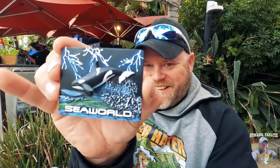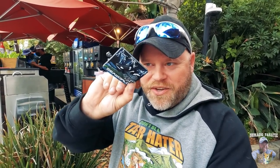No electric eel magnets, but I did go in there and pick out my SeaWorld magnet. It's got the orca killer whale, which I guess that was my favorite part of the day, if not for that ride. I liked seeing the show with the orca whale, so that's my magnet. I'm gonna sit here and enjoy a little bit more of my popcorn. Let my head rest from the spinning and everything.